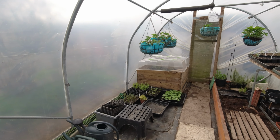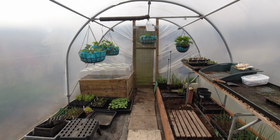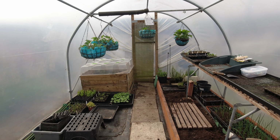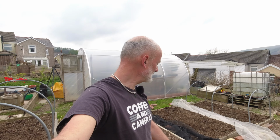And I'll have to think about space, get my tomatoes in, and what I do with things that have grown on well, but not quite ready to go out. And usually, that's the cold frame. Well, that's me done for today. I've got these nets to put back up and then I think I'm going in for lunch.